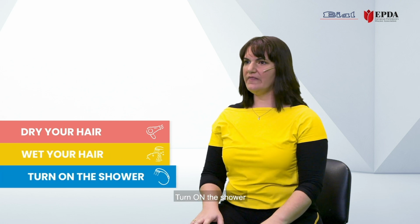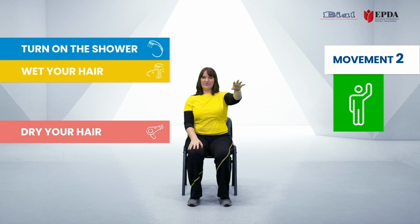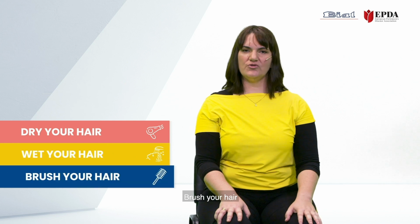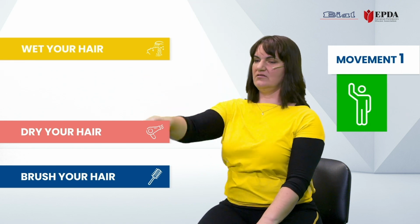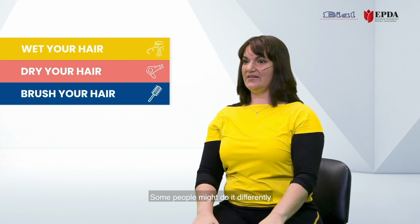So we have dry your hair, wet your hair, turn on the shower. So number 1 would be our turn on the shower, wet your hair, and then finally we would dry our hair. Good. Let's keep going. This is really to make us think a little bit, okay? Now we have dry your hair, wet your hair, or brush your hair. So the first one that I do, let's think, wet your hair. Then I would dry my hair. And then I would brush my hair.